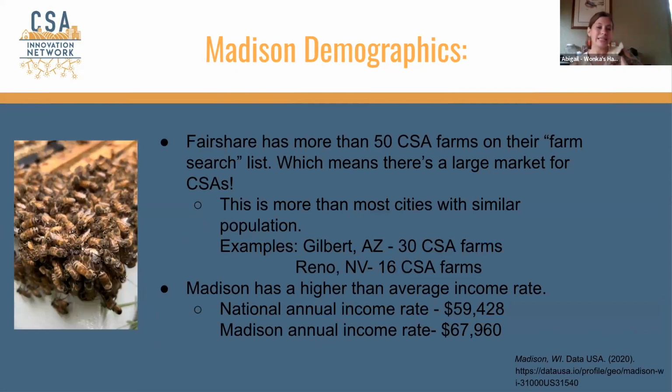So lastly, I just wanted to touch on Madison's demographics, because we do live in a pretty wealthy city, or we're supplying to a pretty wealthy city. And I think that's important to note, because, like we showed, there's a lot of people who paid more than 100%. They did that not based on their income or anything like that. They just chose that they were going to pay it because they were comfortable with it, right?